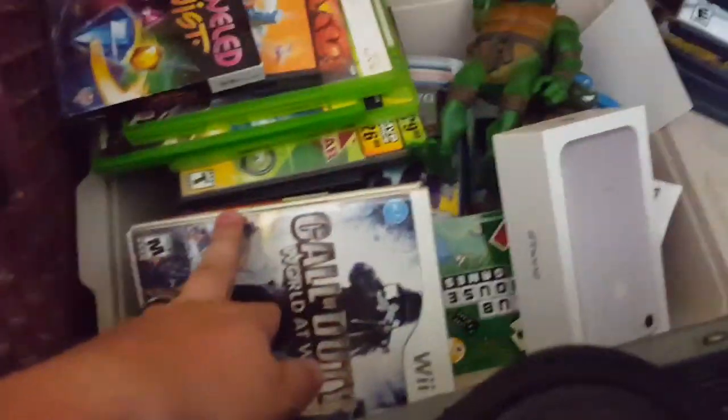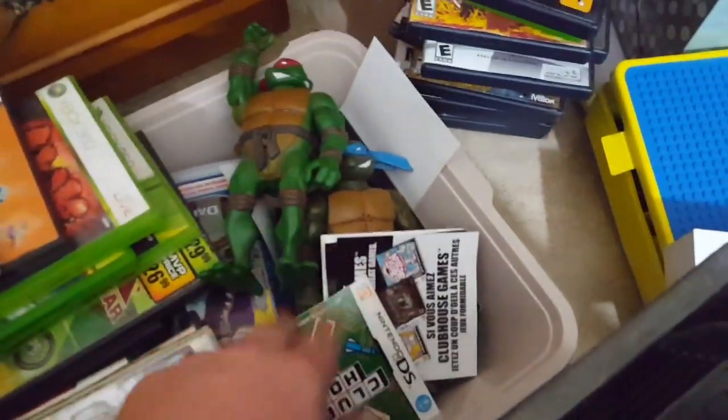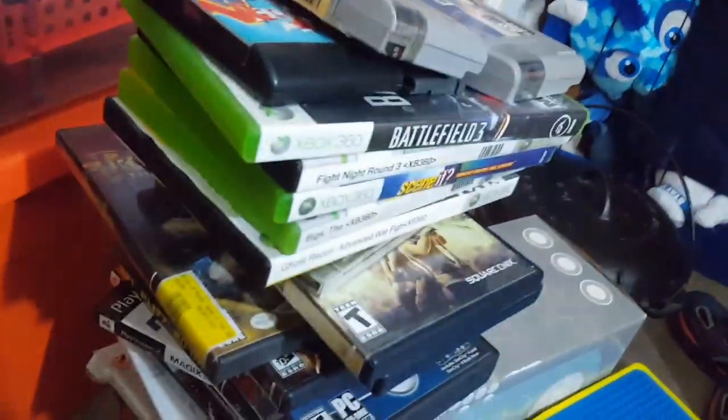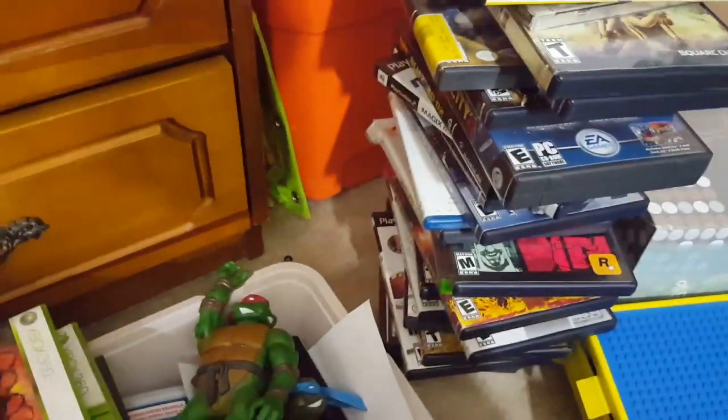These are just all empty cases. The Ninja Turtles came with it. Those two are from 2004. Hopefully we can get like 20 bucks for them shipped, maybe a little bit less, but these games are all pretty much no good. Just not worth really selling by themselves, so we'll sell them in a lot with some other stuff.